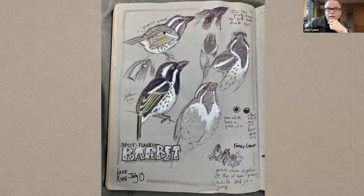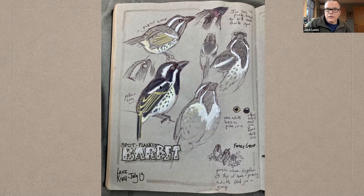I saw that it had a big white wing bar. And so mine has one big white wing bar on it. Cool. So then I get other looks at it, and that wing bar is actually the edge of the scapulars. And it has a yellow wing bar. And that was the edge of the scapular.